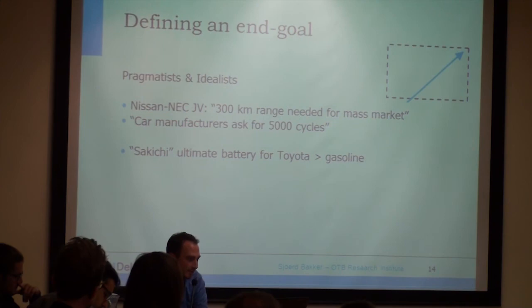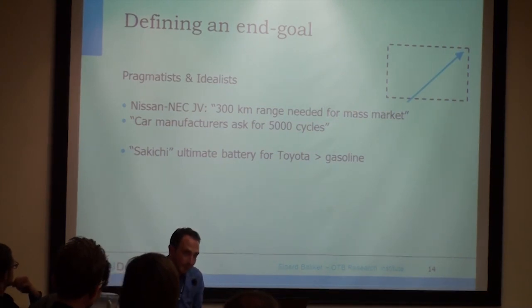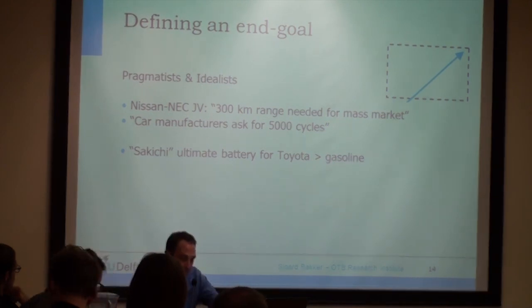And if this is the battery they're looking for, they're never going to find it probably, so then they have a problem in living up to their plans. Now, I don't really know why they have this goal. Perhaps it's a Japanese thing to set the bar high. But yeah, if you want to have an actual promise kind of attainable, you better be pragmatist.